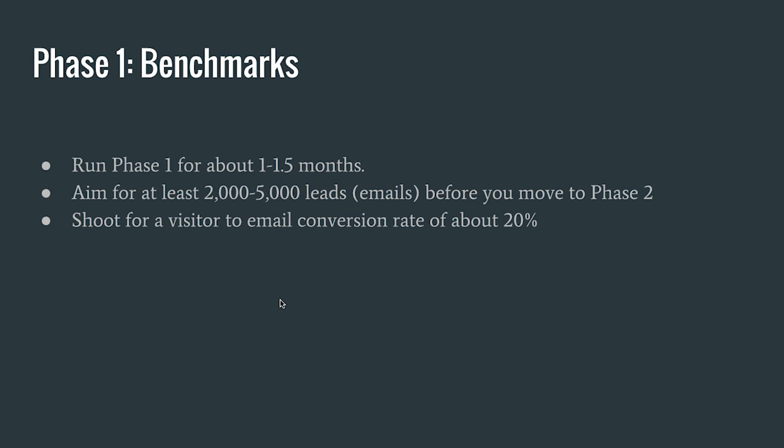Also, it's one of the reasons I recommend this sort of multi-step process because it's way easier to convert a visitor to an email than it is to convert a visitor to a sale. So, I recommend shooting for something like a visitor to email conversion rate of about 20%. If it's under 5%, you probably have an issue with product market fit. I think anywhere from 10 to 20%, and you're doing something right. Your product is resonating with someone.